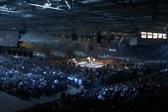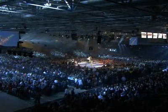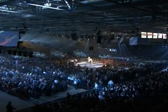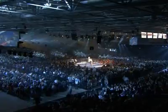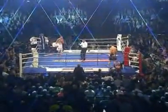Gus Johnson, Al Bernstein, the champ Antonio Tarver. Close fight so far, gentlemen. It really is, and part of it is because both men have been very active, and both men using many of the same weapons and being effective in spots.